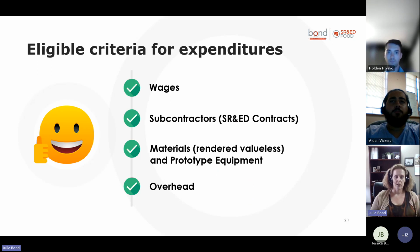The eligible expenditures are wages, subcontractors. Subcontractors are Canadian subcontractors who work on your behalf; they have to be Canadian, they can't be outside of Canada. Materials rendered valueless, any prototype equipment that might be in the food and beverage sector could be eligible, and overhead. So those are the expenditures, and on the wages, I gave you the example that it adds up to about 65 cents back on the dollar. And that's a pretty good refund when you think about it, because you've already spent the money, right? You already did the experimentation. You were going to do it anyway. And now you're going to get 65, 66 cents back on the dollar too.